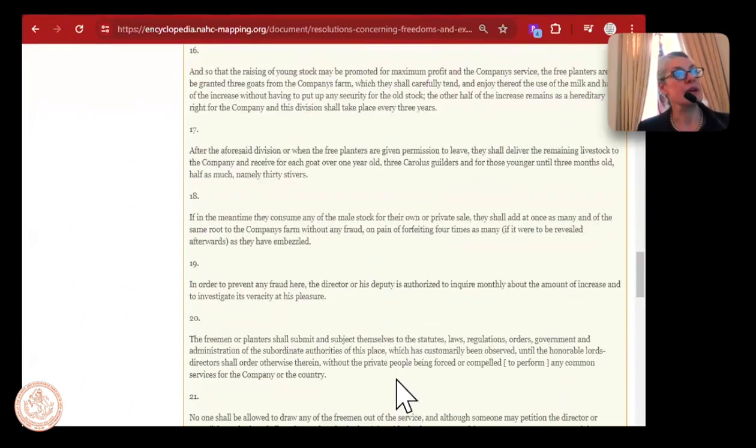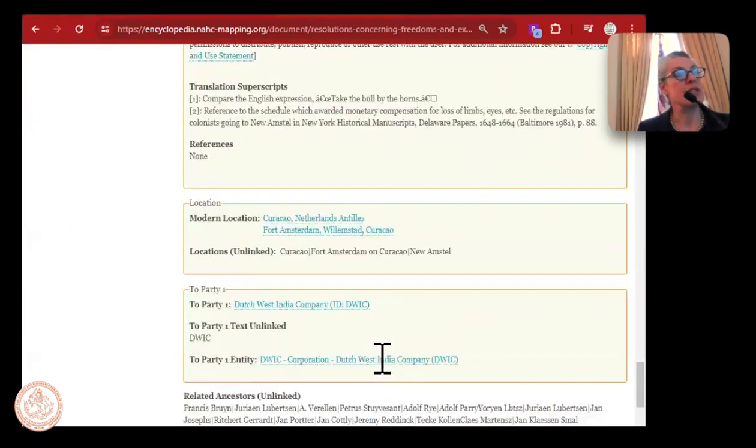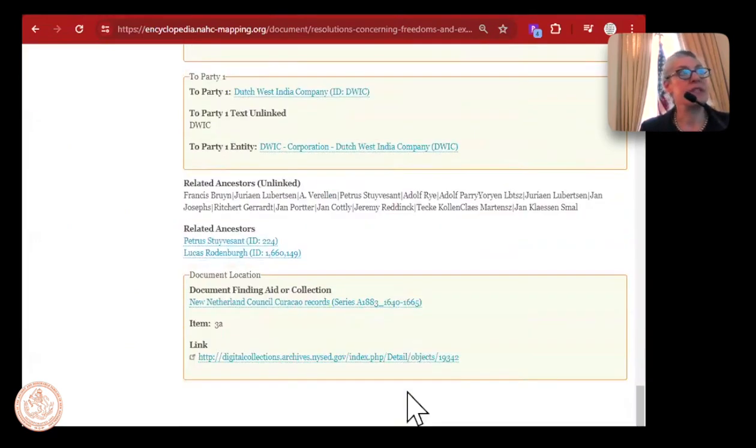And we also include, in many cases, modern locations, the to and from parties if it's a transaction, related ancestors if there are other people who are mentioned in the document or for whom this document is important. We also began adding mobile-friendly features, and what became evident as we proceeded is that the more research features we added, the more we could determine how to enhance the mapping and the encyclopedia and the 3D model.